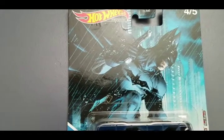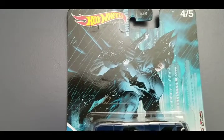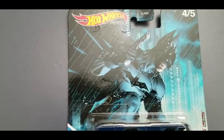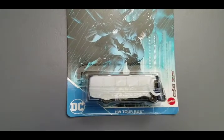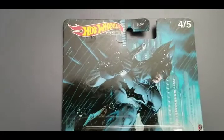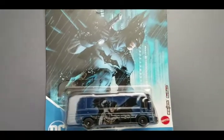I've never seen this image before by Jim Lee. Like I said, possibly he's done it for a cover somewhere. But I thought it was an interesting choice for a card back for this particular Hot Wheels premium line. Just thought it was kind of cool. Good artwork, looks great. Of course, it's Jim Lee, so of course it's going to look great.